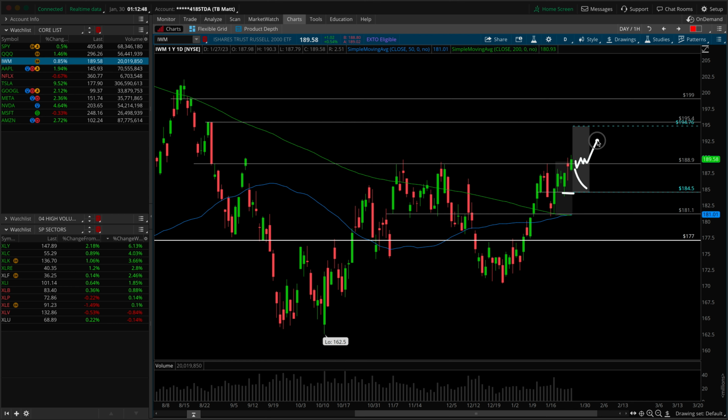If we do see continuation, that's great. Pullbacks after continuation, after another higher high, want to hold the top of the range at 188.90. That's going to do it for today's episode.